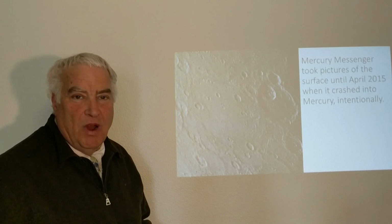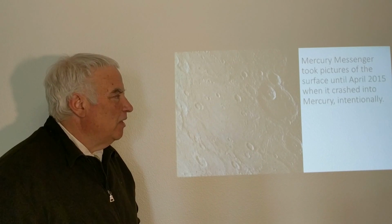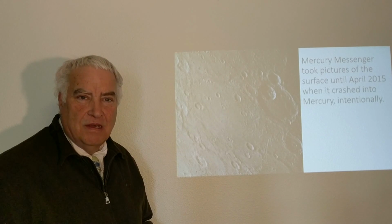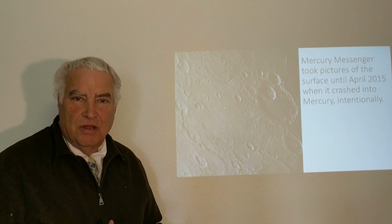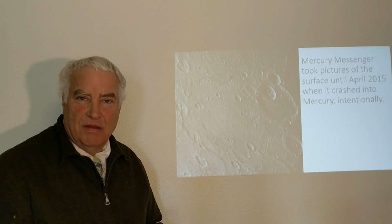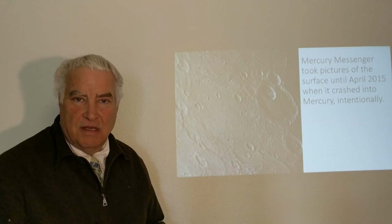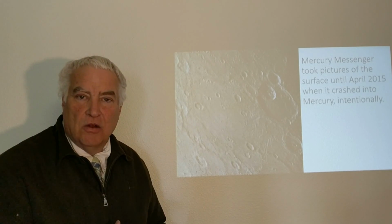That's basically where we stand at this point in terms of understanding Mercury. We know Mercury is the closest planet to the sun. It is smaller than any of the other planets. And when its mass is measured by having spacecraft orbit around it, its mass is found to be pretty large compared to its size. It has a high density, and this indicates that it has a very large iron core.